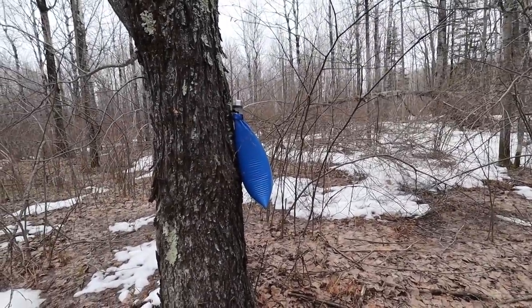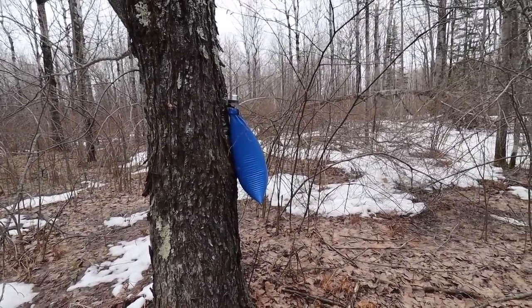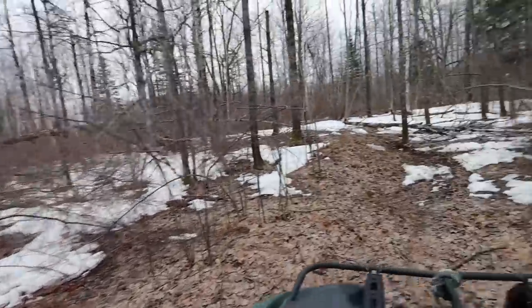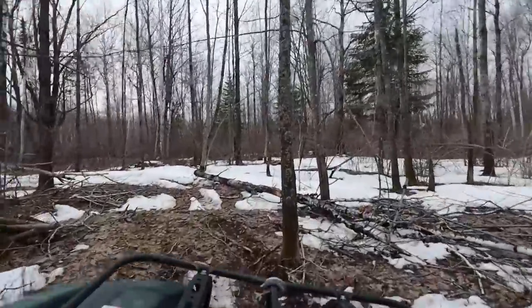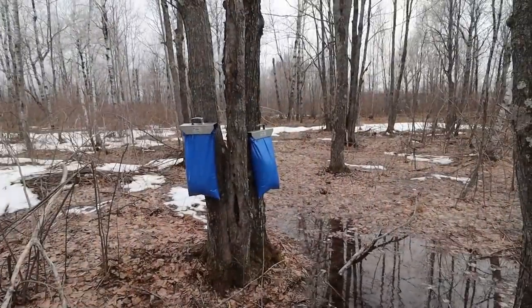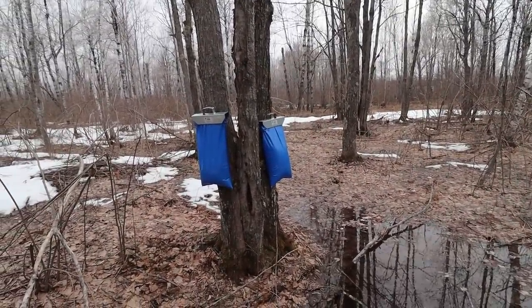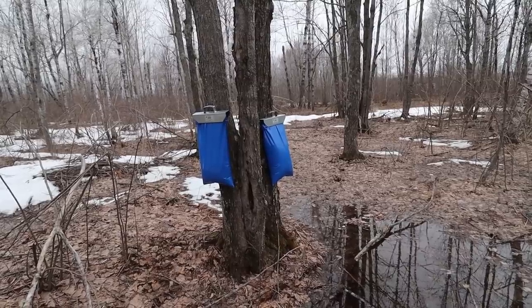So I have that one there. I think they hold about 3 or 3.5 gallons. It does a pretty good job on that 5-gallon pail. I would say with those two, that will pretty much fill up a 5-gallon pail there. So that's like 2 3/4 pails.